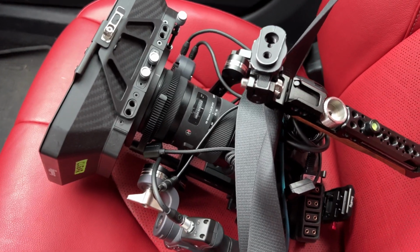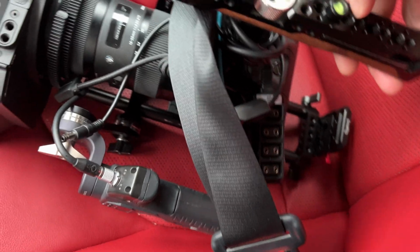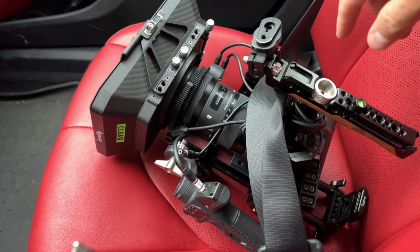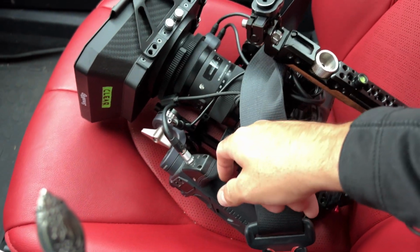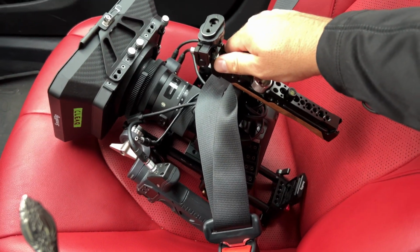Oh yeah. So here's some new additions on the camera. I got this little ball level from Wooden Camera. It's actually pretty nice. It just goes into the quarter 20 and lets you know when your camera's level. Love that. I was actually gonna buy one of those, but I got it for free at Cinegear, so that was pretty cool. Added the Nucleus handle and one of the motors for follow focus.